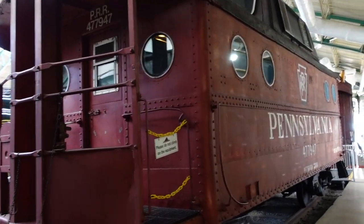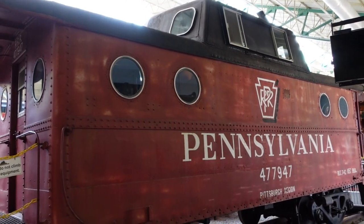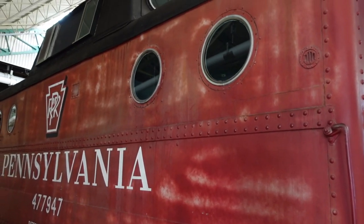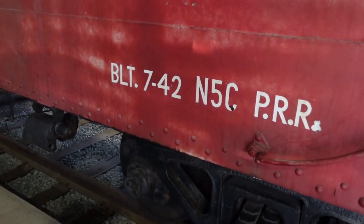Porthole caboose. Love these. Love those windows. The porthole style windows make it look like a boat. And this caboose was built in 1942, and I'm actually surprised it's all metal because it's right before the war. So in war production, these would have been mostly made of wood instead of this metal material right here.